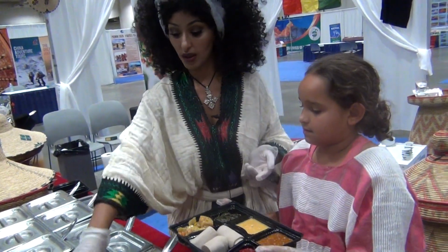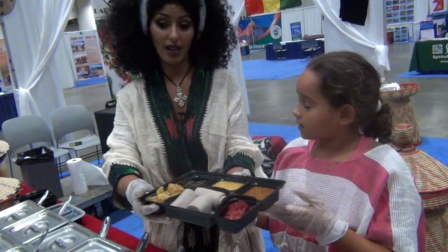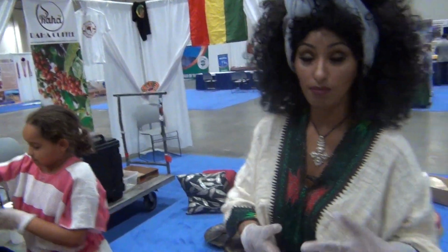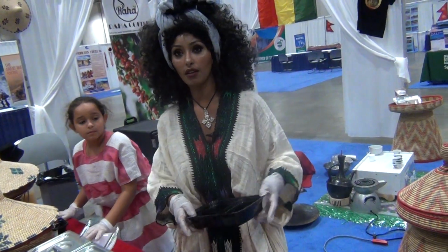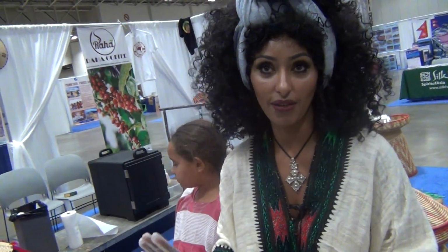Okay, so this is done. Would you like to find a lid so we can lid it and maybe you get to try all this? So these are all the vegan items. So now we have meat. And we have chicken today and we have beef tips. I will start putting it here and I'll show you. So the process is the same. I have to put the injera because we use injera for the side for everything.